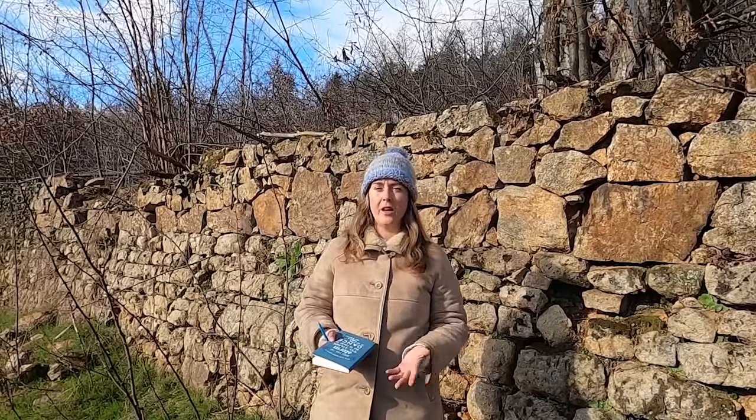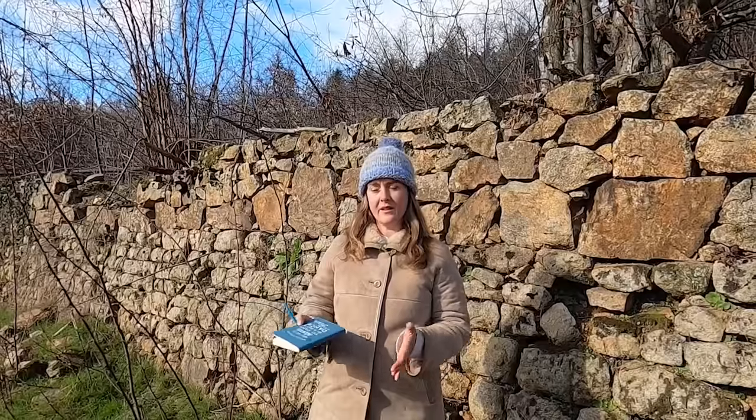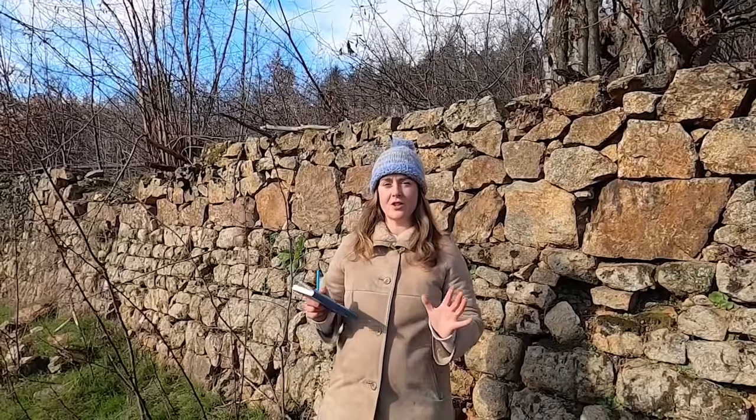I'm standing here on one of the higher areas of the estate of the Chateau de Rosieres. We now have around 130 acres of land belonging to the chateau, which is only a small proportion of what there was in previous centuries, but it's still a decent section of land attached to the chateau.